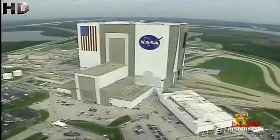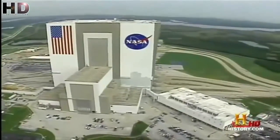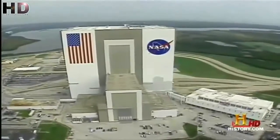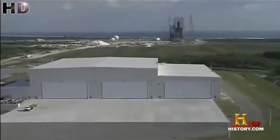The Vehicle Assembly Building continues to be the heart of the Kennedy Space Center more than 40 years after its groundbreaking. Next, another massive hangar rises at Cape Canaveral to house a new generation of rockets.